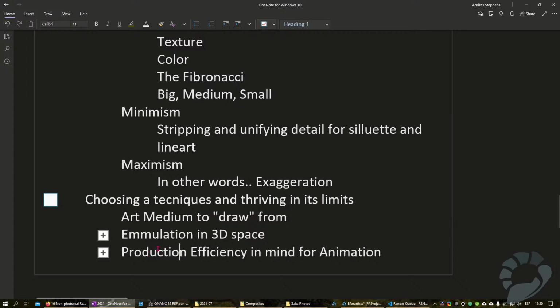When you use a medium, like if I'm using charcoal to animate, I would have to use a sequence of charcoal drawings, very similar to each other, photographed in a sequence, and it can be very labor intensive, and not a lot of people are going to know how I draw.